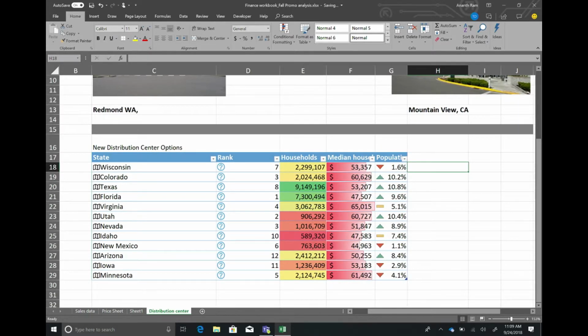I have a population which is growing, and Texas seems to be the highest, with a median household income, and a large number of households, whereas the ranking that was earlier given, which was 1, which was Florida, is still good at 9.6%. But if I were to make a decision, I would say the ranking should be 1 for Texas, 2 for Florida, right? So I can go in and again make those changes.